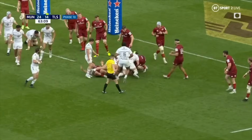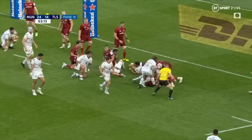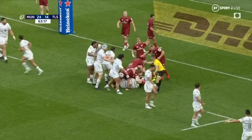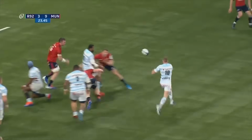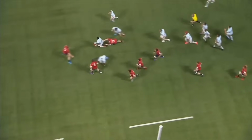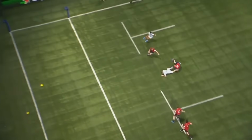Bye for Toulouse. Munster throwing everything they have at this defensively. Swarming again over the breakdown. They've turned it over. Bit backwards. It went backwards, however, so Vakatawa can pick Russell, and it's opening up here. He's got Toma to the right. He just couldn't get it away. Oh, and then the penalty.